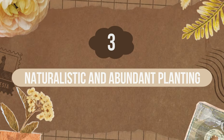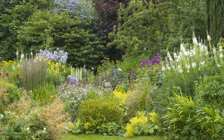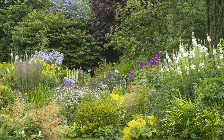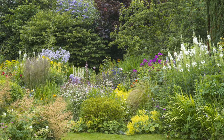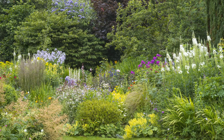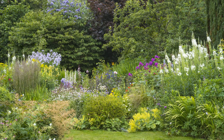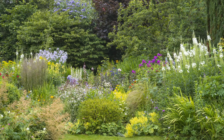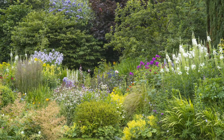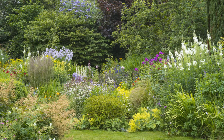Three, naturalistic and abundant planting. Lastly, don't shy away from abundant planting, as long as it's the right kind. A naturalistic design, often seen in cottage gardens, can be surprisingly low maintenance if you choose plants that are native to your region or well adapted to your climate. These plants will thrive with minimal intervention, creating a rich tapestry of color and texture as seen here. A small patch of natural lawn can act as a viewing area, allowing the larger, self-sustaining garden beds to do most of the work for you.